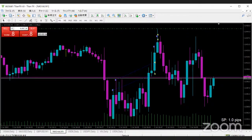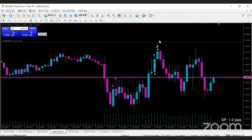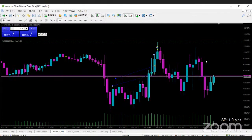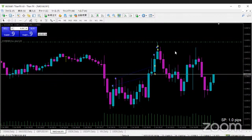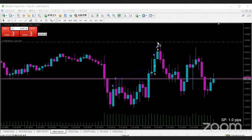And I put a buy stop here, waiting for an outside close. I mean, the swing high: waiting for the price to come back to the past swing high, this candlestick. If this breaks, the price goes even higher.